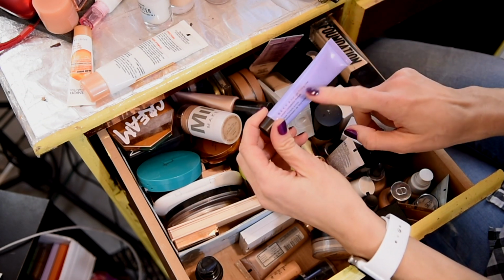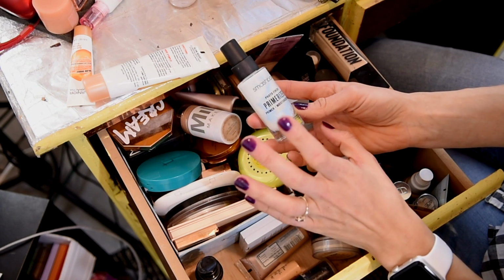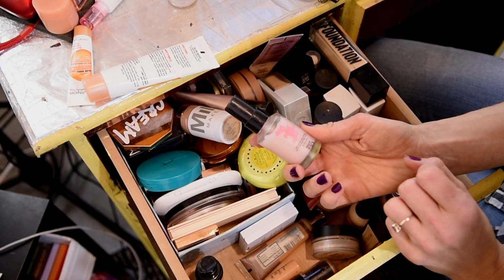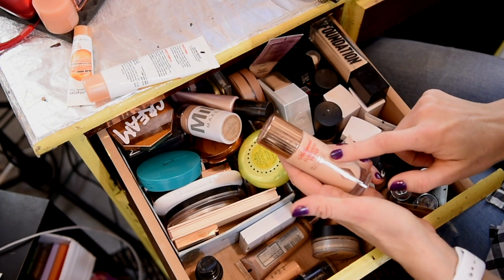And I think I have sisters that might enjoy this one, so I'm going to pass this along to one of my sisters. I am going to keep my Smashbox Photo Finish Primerizer. Love this stuff. I'm getting pretty close to finishing this one up. I'm also going to keep my No Pore Blum Primer. I'm keeping my other No Pore Blum Priming Essence. I love this stuff. Keeping my Hollywood Flawless Filter.